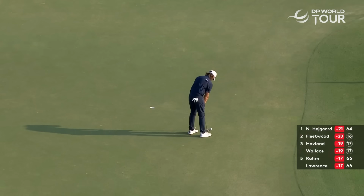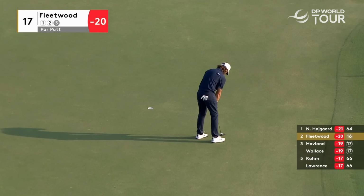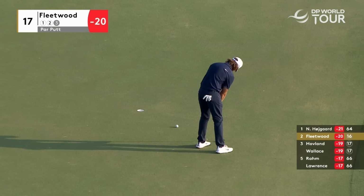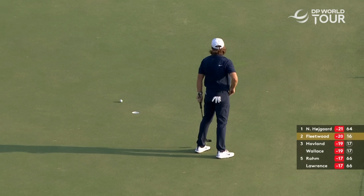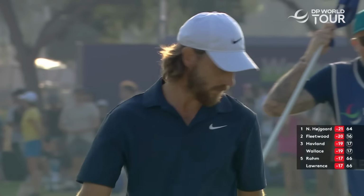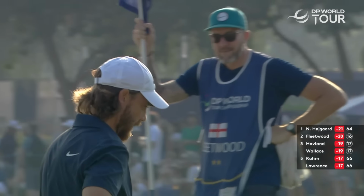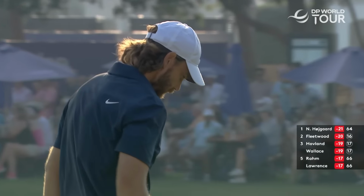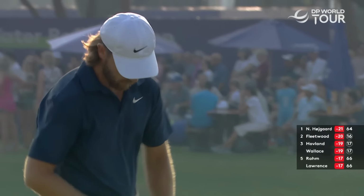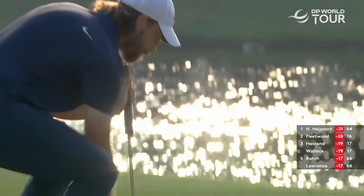Let us head back to the 17th. Remember, this is a par putt for Tommy Fleetwood to stay within 1. Well, well, well. The turn of events in just this last couple of minutes. Nikolai 3-putting the last. Tommy 3-putting 17. He's gonna tee off 18, at least 2 shots back.